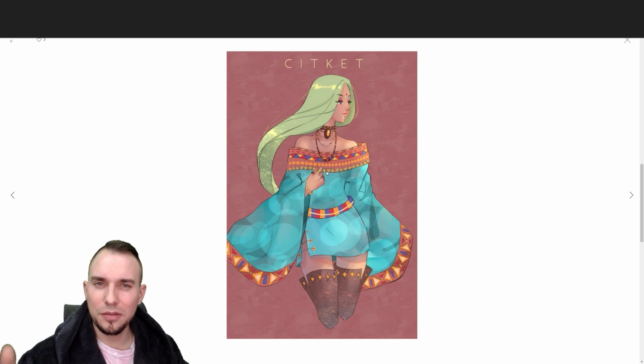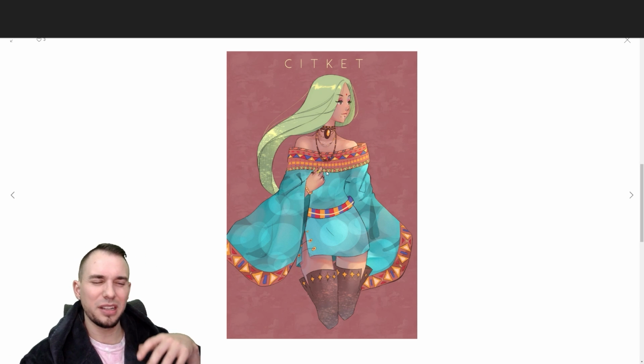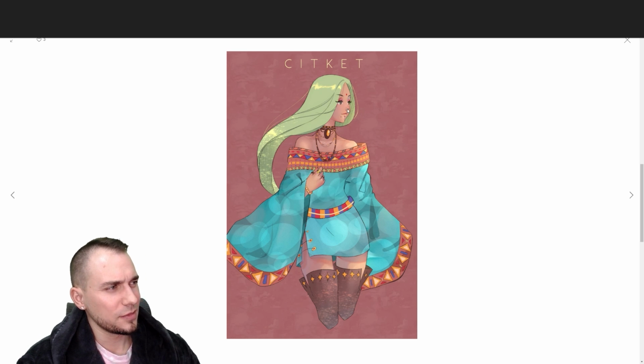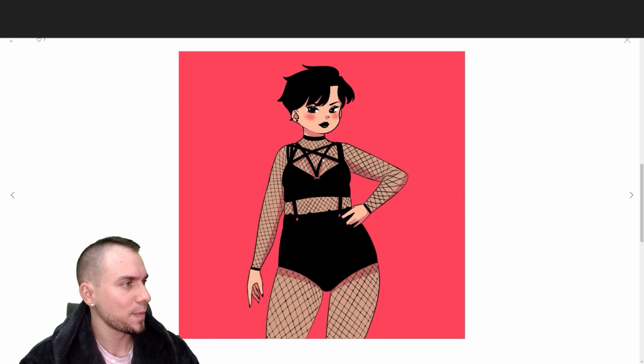Maybe if the angle of the hand was a little bit different, like coming towards us a bit more, then you could have imagined that the arm is foreshortened in a particular way, but that's not the case here, so that's a problem. The face also feels pretty flat, although it could be a style choice.